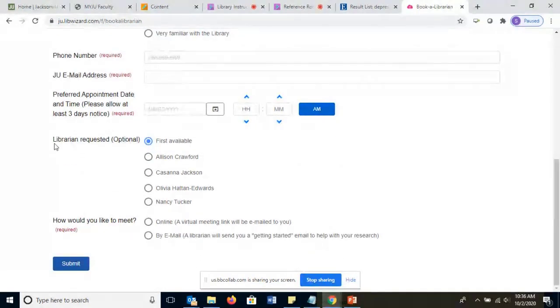And you can even request a librarian by name. So if you want to meet with me, my name is Nancy Tucker. You can meet with me there. But all of our librarians are excellent, so they'll all be really glad to help you. If you just want first available, you can click on first available. But if you know a librarian that you've been working with in the past, you can select them by name.